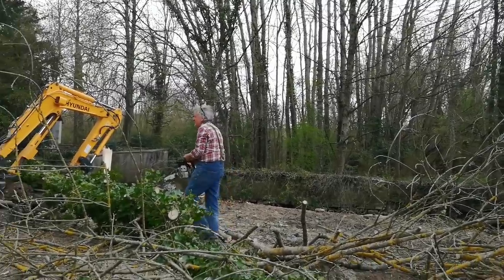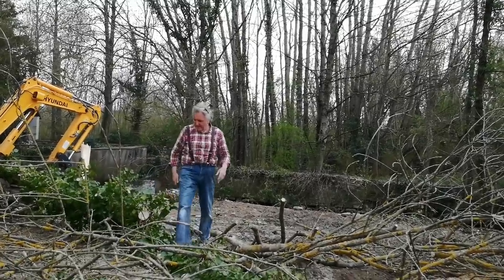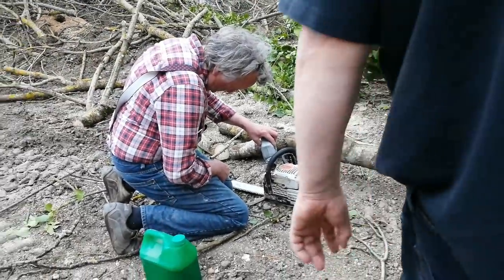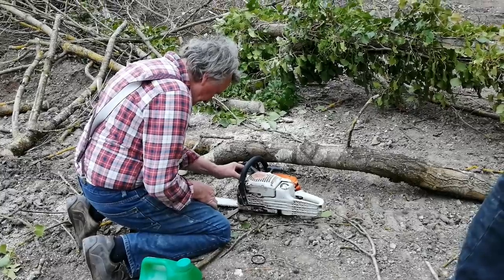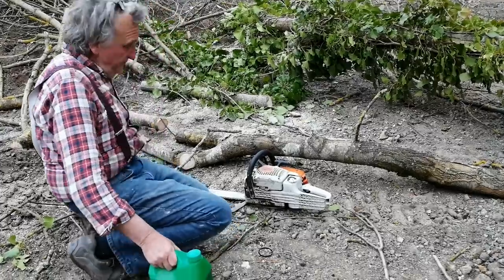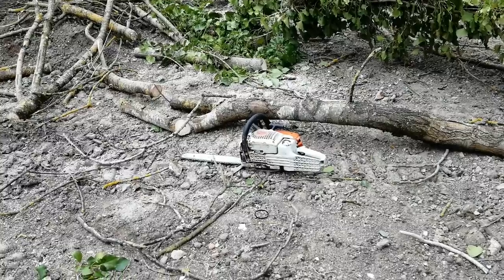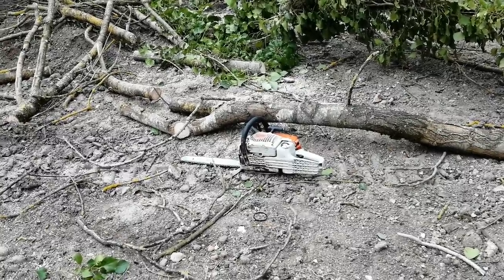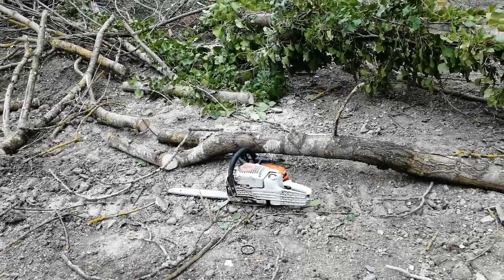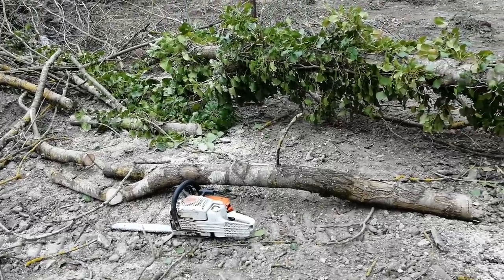Hot, isn't it? Is it because it's trying to cut green wood? No, it's just you've got not enough oil getting through the chain. Oh, yeah. Right, okay. Is that what makes it smoke like that? Oh, right, it's not the tree catching light. It's trying to burn its way through. We'll get there somehow. When you start using it like a handsaw, it's probably something wrong.